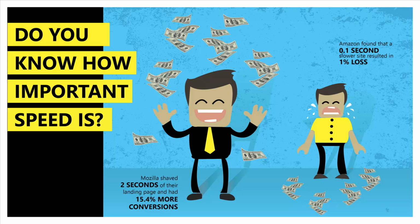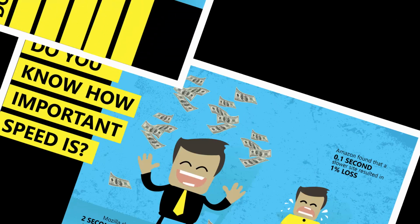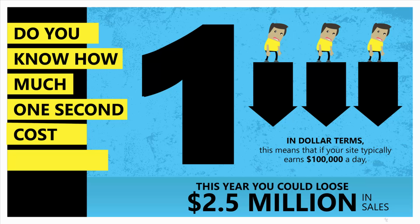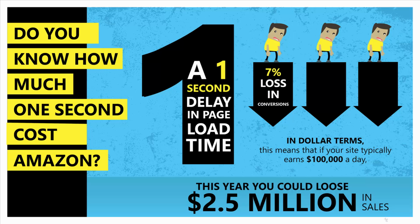You know how important speed is? Mozilla shaved 2 seconds off their landing page and had 15.4% more conversions. Amazon found that a 100 millisecond slower site resulted in a 1% loss in revenue. Now, do you have any idea how much 1 second cost Amazon? A 7% loss in conversions, 11% fewer page views, 16% decrease in customer satisfaction.